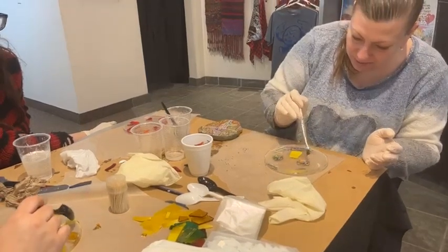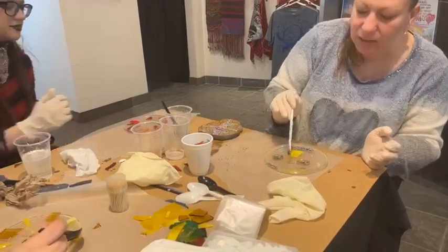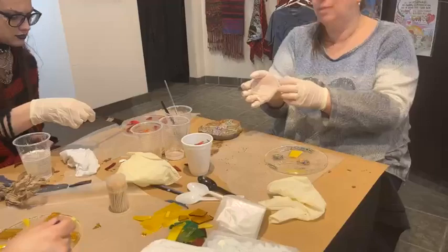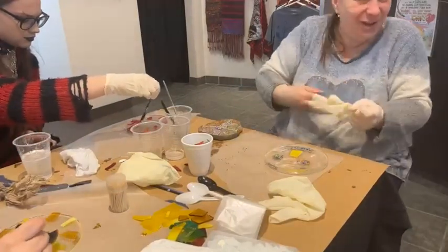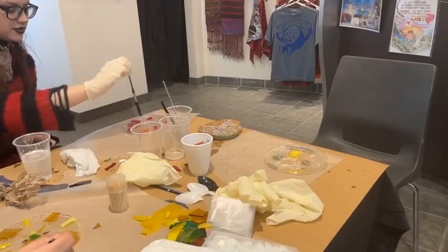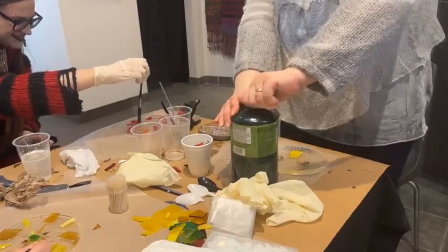Okay, we're kind of at an hour here. So, again, another thing that we could always work on top of is when we fire the piece. It's not firing, but okay. So we can keep working after we use the torch.